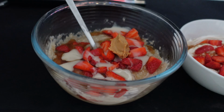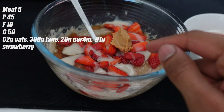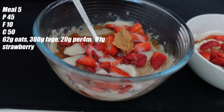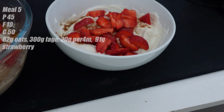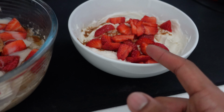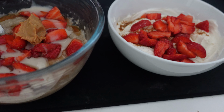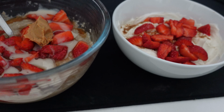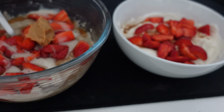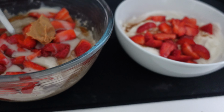Meal five, we got 62 grams of oats, strawberries, peanut butter, some maple syrup on there, skinny of course, and we've got 300 grams of Fage yogurt. So I'll use 91 grams of strawberries, and this meal concludes to 62 grams of oats, 300 grams of Fage yogurt, 10 grams of peanut butter, 91 grams of strawberry, 45 protein, 10 fats, and 50 carbs.